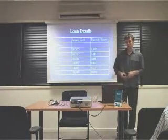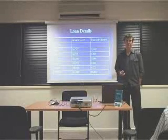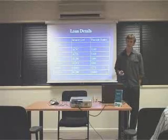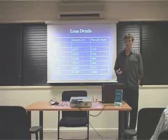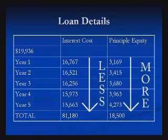Okay, so that $19,000 that is up in the top corner there, what that represents is what your loan repayments will be per annum. So per month, I think it's about $1,800 roughly. So in the first year, this is how it's going to be divided out. So in year one, that's the interest component, and that's the principal and equity. And over the years, you can see how the interest becomes less as the equity becomes more.